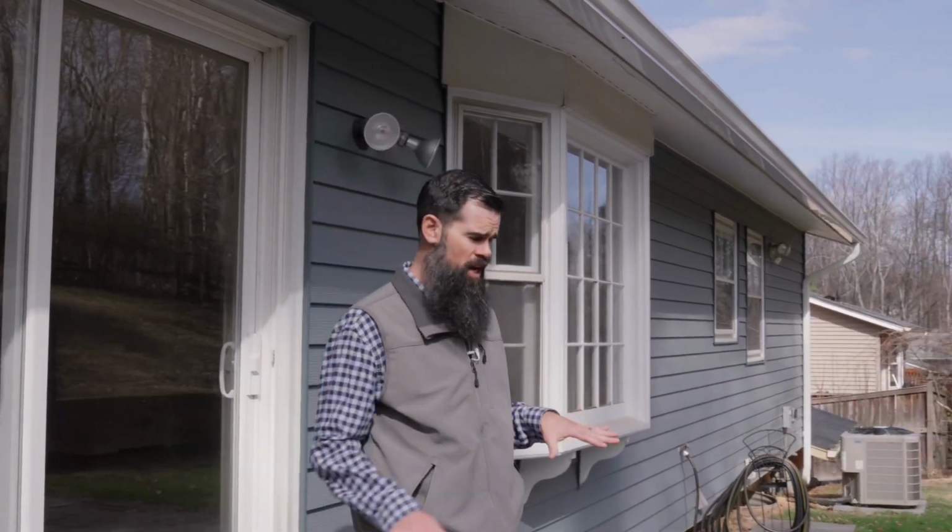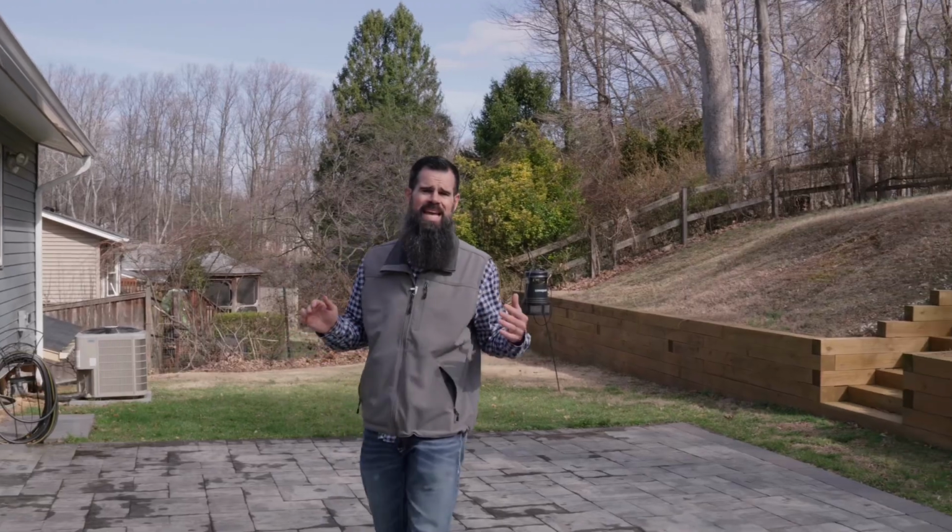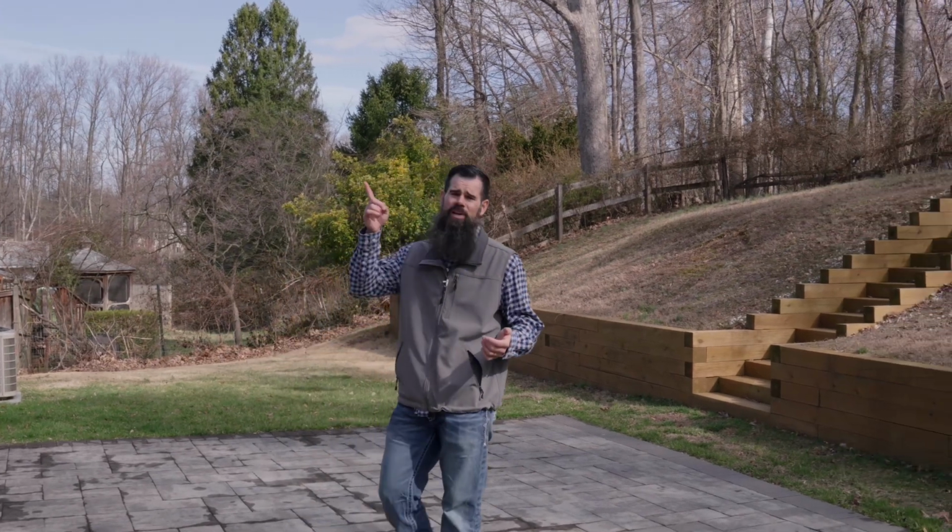Spring and summer, they're here. Check out this patio right here. It was just installed a couple years ago. Tons of space, great for barbecuing, hanging out with friends and family. You also have a new roof here.